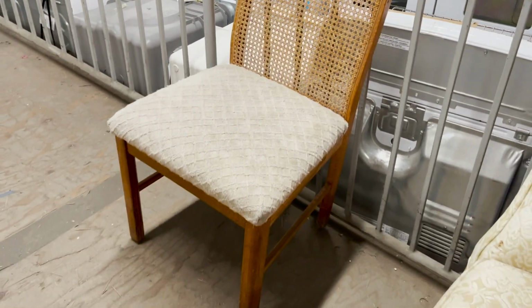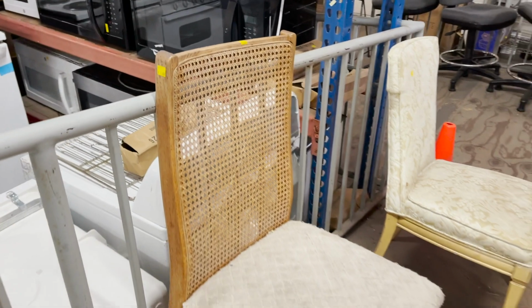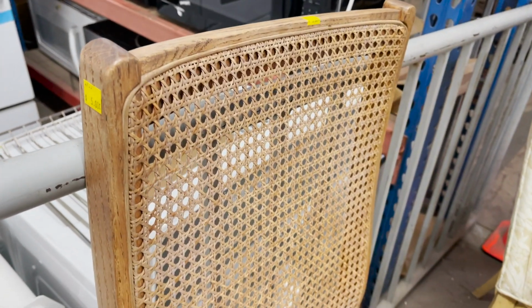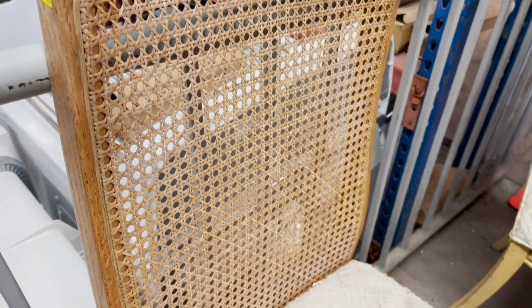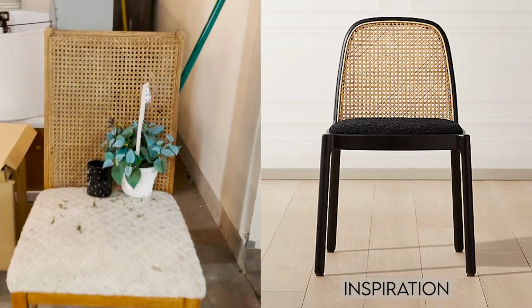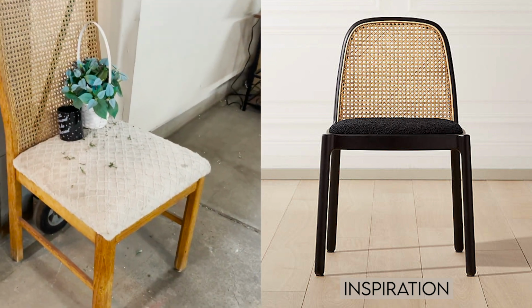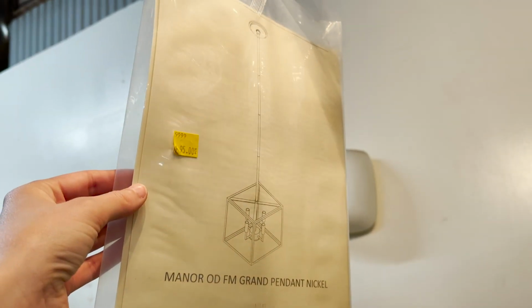I'm sure you know caning is totally back in style now, and you can always find it when you're thrifting. This chair is $5. It definitely needs some work. I would probably paint all of the wood black, leave the caning, and maybe change out the seat cushion so that it's like a black velvet.